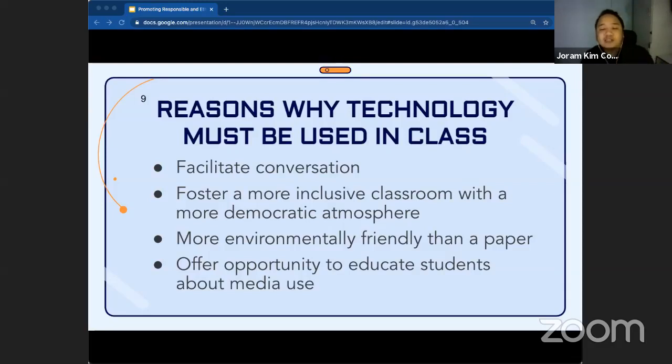Fourth, of course, it offers opportunity to educate students about media use. Especially right now, with the COVID-19 pandemic, di ba talaga namang nauso ang work from home setup. So imagine, if you are the HR, why would you hire someone who does not know how to use technology over someone who is fluent o sabihin natin who is really skilled in terms of using technology, right? Siyempre, you're going to hire the latter than the former. So it is really a must for the students to develop these skills.